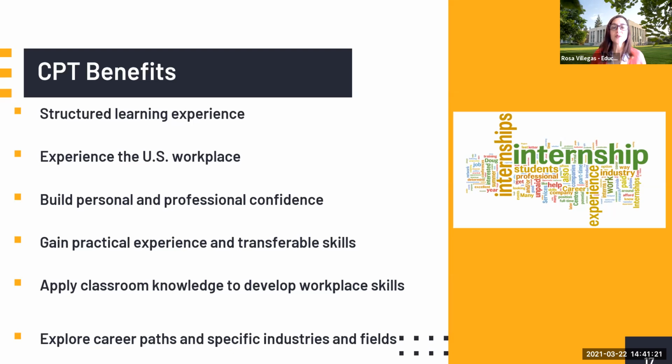And you get to explore different industries. We have students that maybe when they come in, they say, well, I want to be a psychology major. And they take some of the classes and they apply for CPT after they meet the eligibility. They go out there and do field work or an internship and they're like, oh, this is not for me. So it's better to find out sooner rather than later.